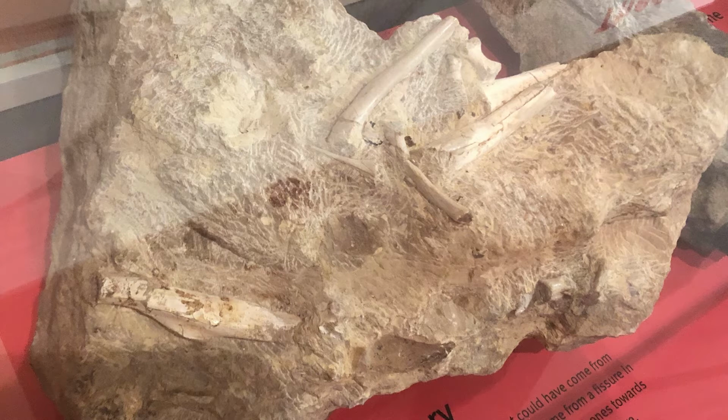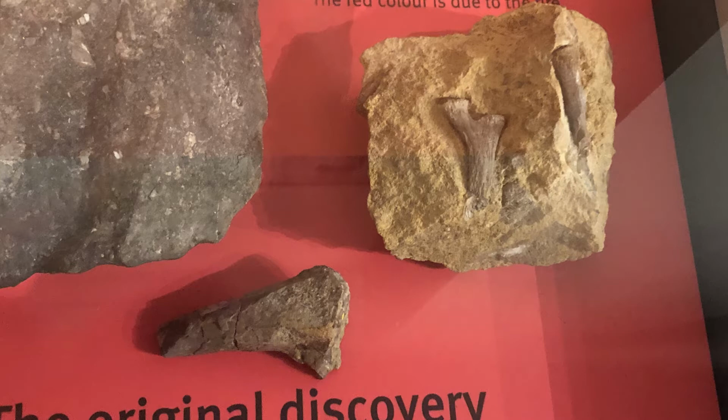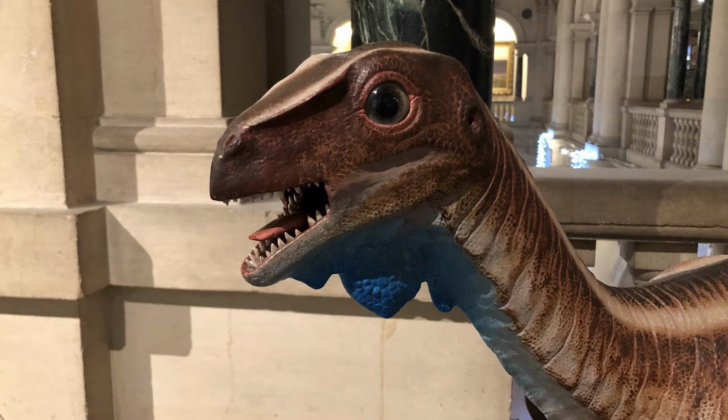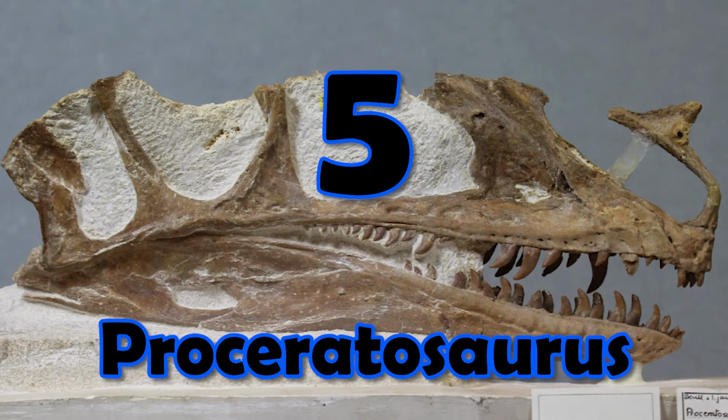6. Thecodontosaurus. At 208 million years old, Thecodontosaurus is the oldest confirmed dinosaur from the British Isles. It is a basal sauropodomorph and represents a time when the sauropodomorphs had recently diverged from the theropods. Discovered in 1836, this 2.5 metre long herbivore was the fourth dinosaur discovered, though it was not recognised as such until 1870.